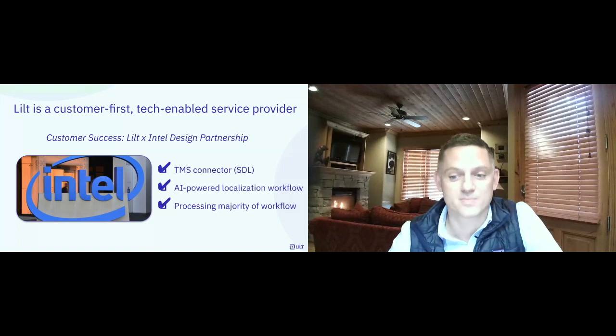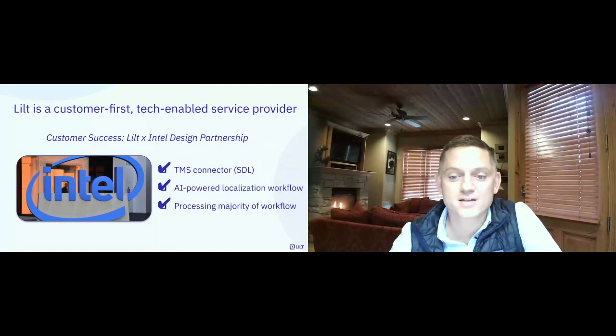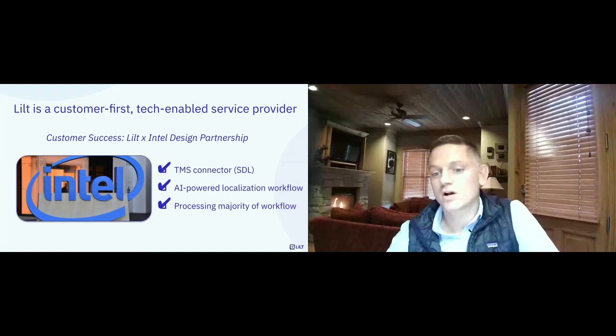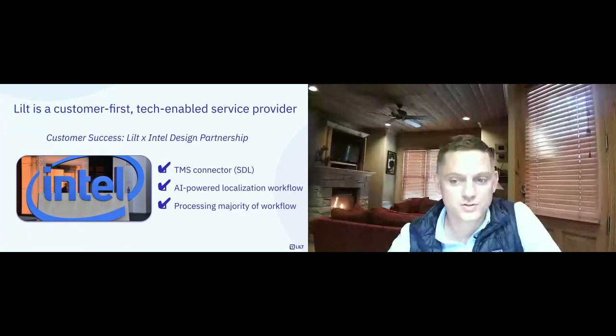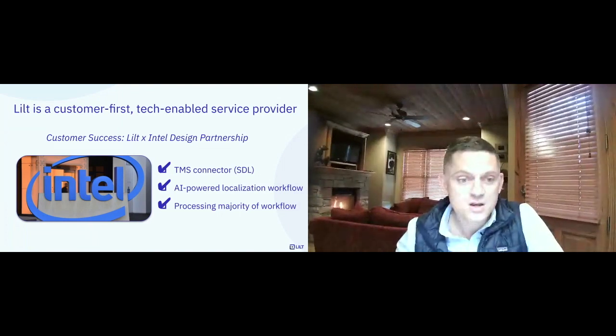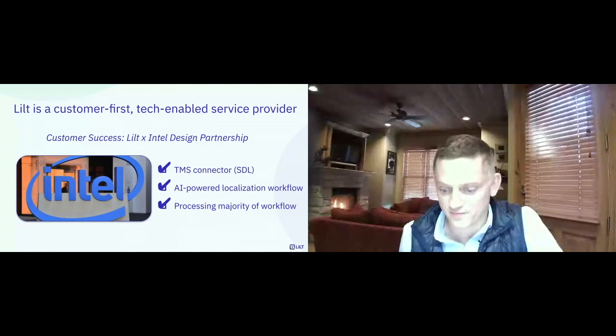We've made numerous improvements to our AI-powered localization workflow. And all of this has resulted in a lower cost of translation for Intel. And they've moved much of their translation to Lilt. Great, so let's jump in to the product piece of this presentation.